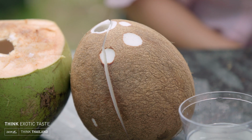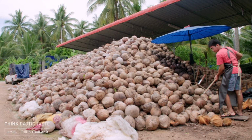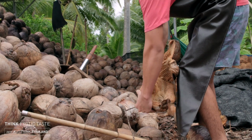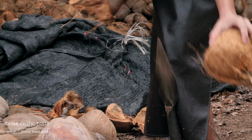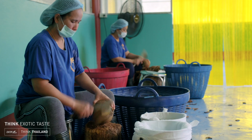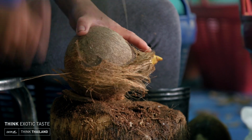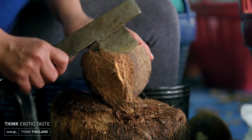All right, now that we've got the basics, let's look at how coconut milk gets made, starting from the beginning. Once the coconuts arrive from the farm, first thing is they tear off that dry, fibrous husk using a rather simple tool that is, quite frankly, terrifying looking. Then we move inside where these ladies remove the hard shell of the coconut with a machete. Watch this. Such incredible precision, definitely not something I want to try.